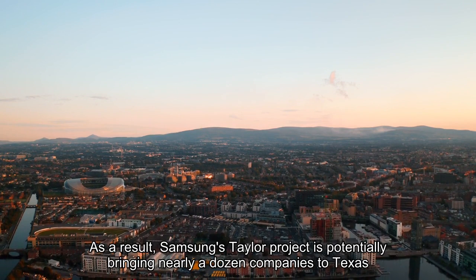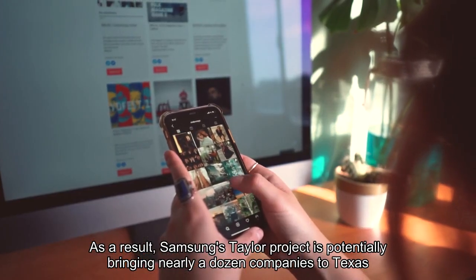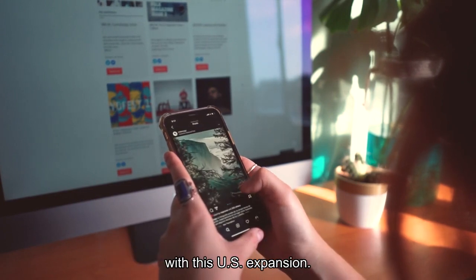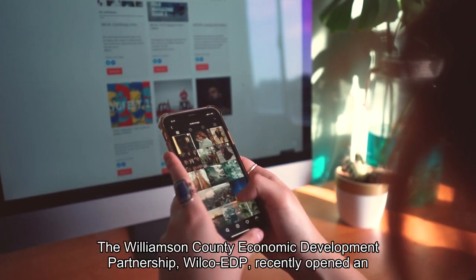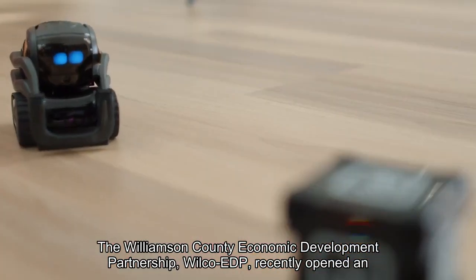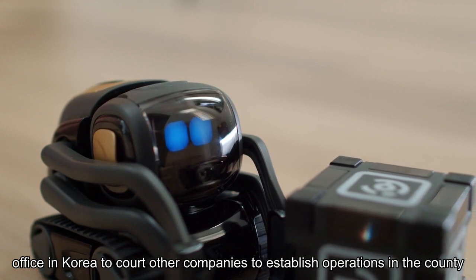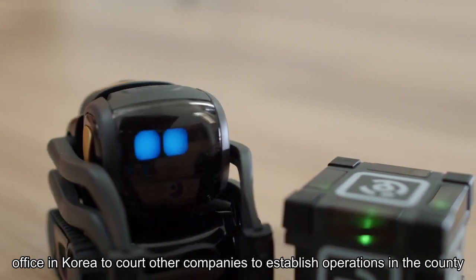As a result, Samsung's Taylor project is potentially bringing nearly a dozen companies to Texas with this U.S. expansion. The Williamson County Economic Development Partnership, Wilco EDP, recently opened an office in Korea to court other companies to establish operations in the county.